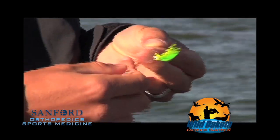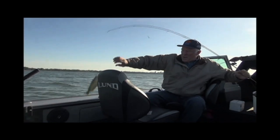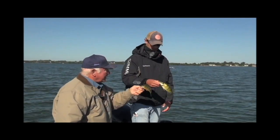Today, Team Wild Dakota is spending a beautiful fall day perch fishing. This is the time of the year perch are on the feed bags and the bite can explode. A bobber or a jig tipped with a minnow or a piece of crawler will provide an awesome day of fishing in Sanford's Wild Dakota.